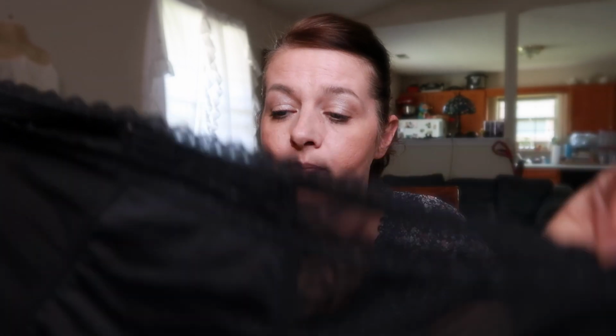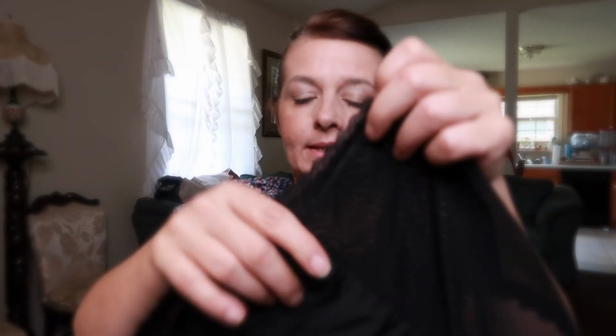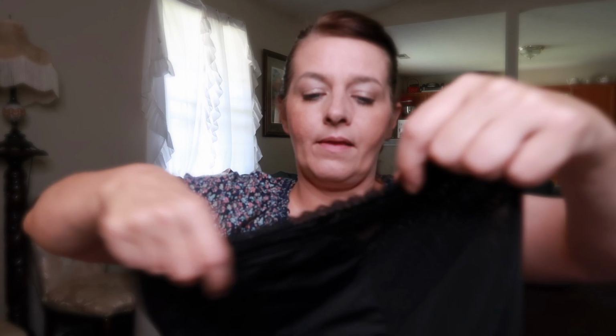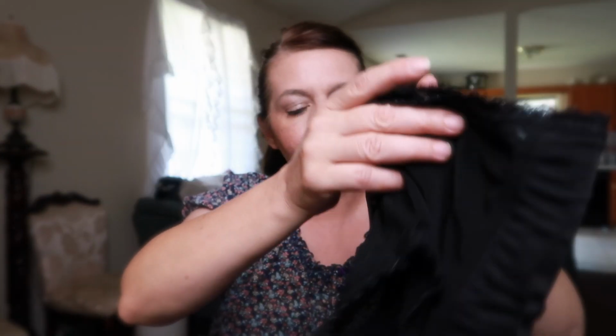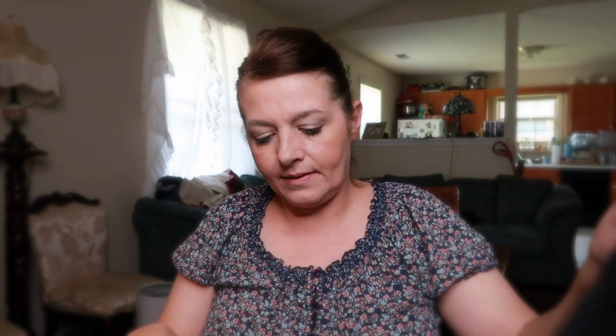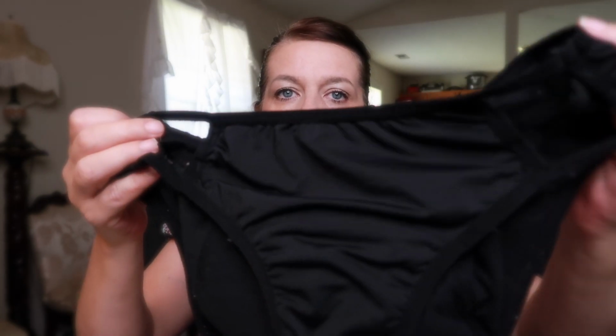And while these are beautifully made, they hold up really well. You can see the panel. The panel on these, on the high-waisted ones, comes in at the back. It's got mesh, and then it's got a large panel in the front as well. I don't find this pair very comfortable. I find that the bikini style bottoms, and they do have like a cross right here, feel the most comfortable, but they really do work.